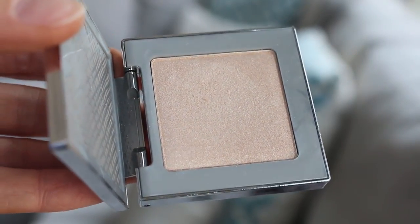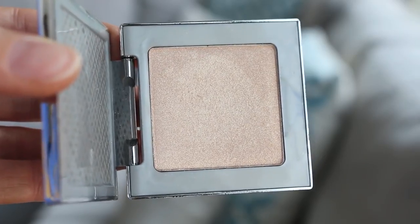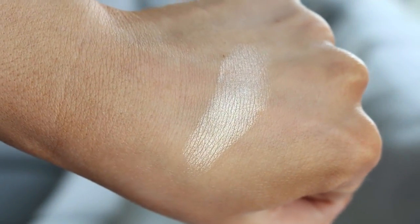And then I also picked up one of the Afterglow highlighters in the shade Sin. I've been hearing so many people talking about this lately, and as soon as I brought it home and opened it up, I immediately thought of my Balm Mary Luminizer highlighter because that's exactly what it looks like in the pan. So I pulled out my Balm Mary Luminizer here just to show you guys in comparison. The Balm Mary Luminizer is a little bit more gold, but when you swatch them side by side, if you guys watched on Snapchat, I did a little swatcheroony comparison for you. These are the two of them side by side. They're almost exactly the same.